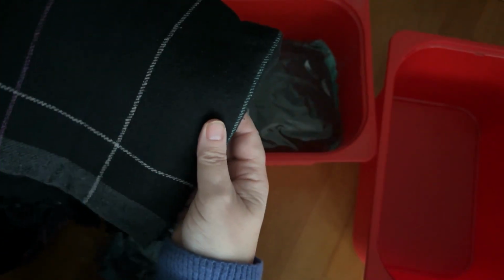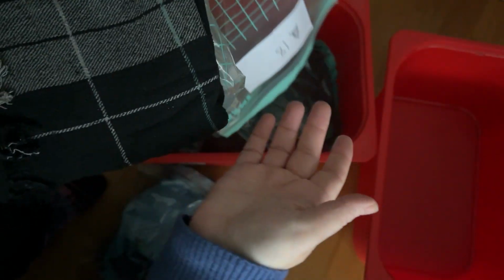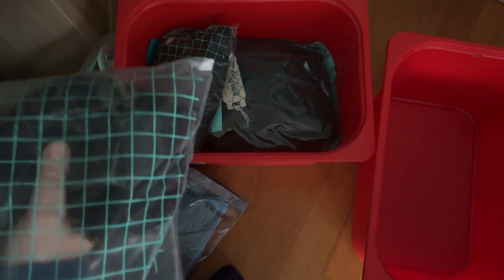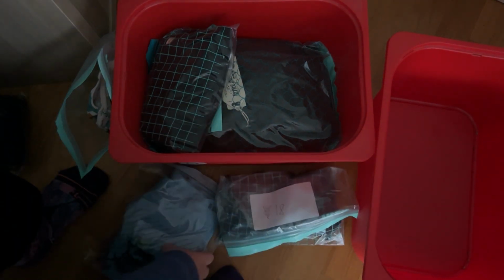Oh, this is a Gudrun Sjödén scarf that is not labeled in any way, so you won't know it's her. And it is linen, and it is listed. Okie dokie.